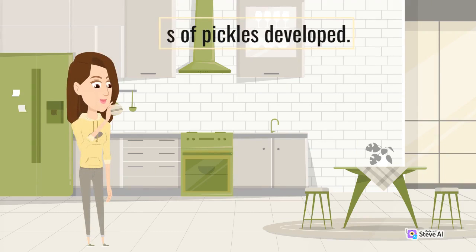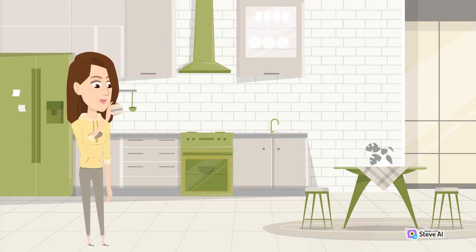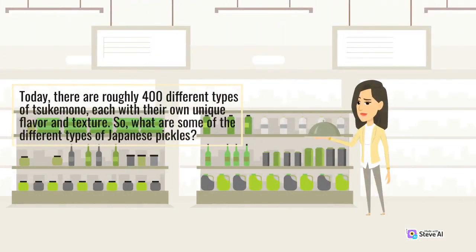of pickles developed. Today, there are roughly 400 different types of tsukemono, each with their own unique flavor and texture. So, what are some of the different types of Japanese pickles?